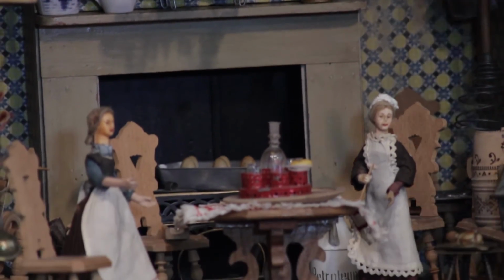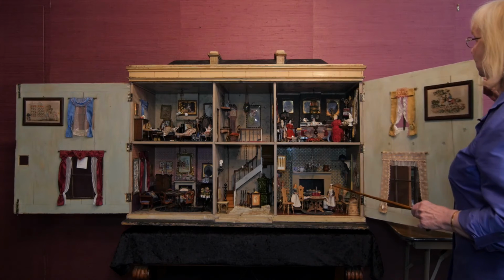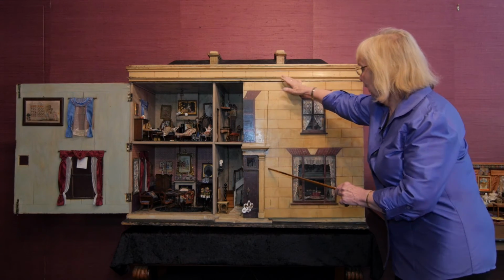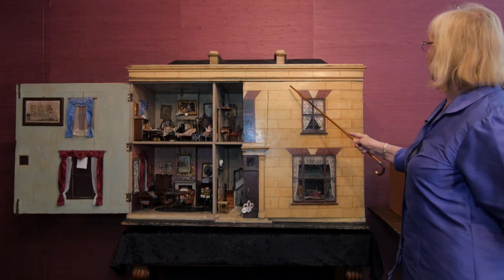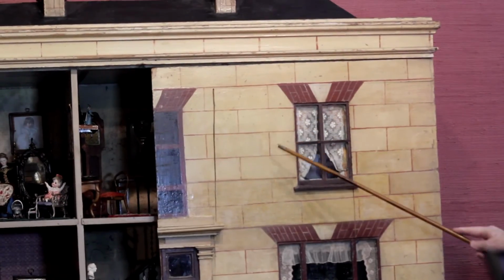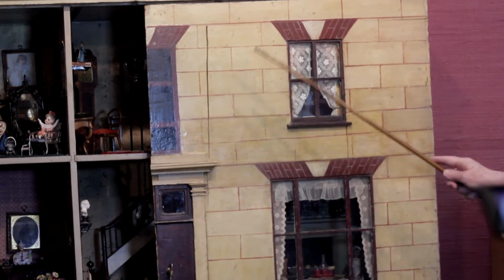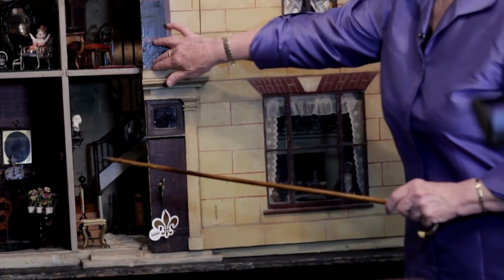I want to show you the outside, the exterior of the house as well, and we'll show it closed later on. But at this point, I just want to point out the original painted stonework, the brickwork, the original walls, very, very finely done with the double doors, and you'll see more of that in just a moment.